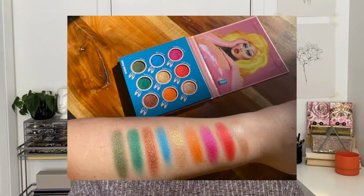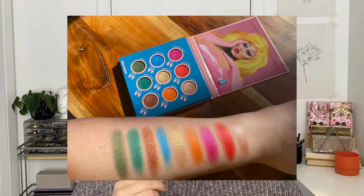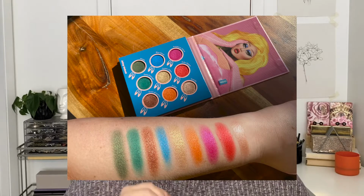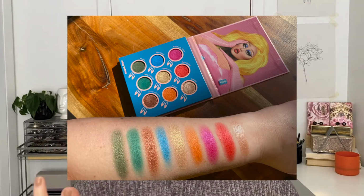You have a nice pinky color, like a pinky taupe color. You have a greeny gold. You have a mossy green. You have an emerald green. You have that bright copper.